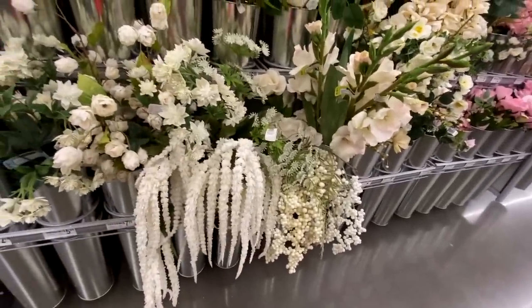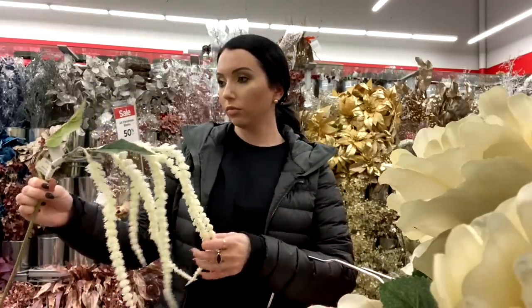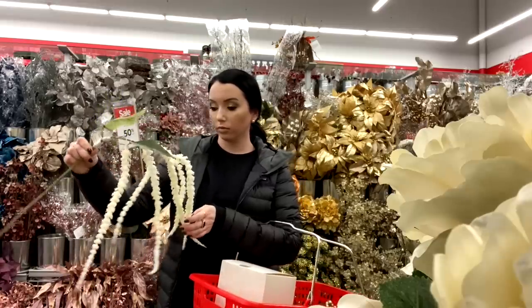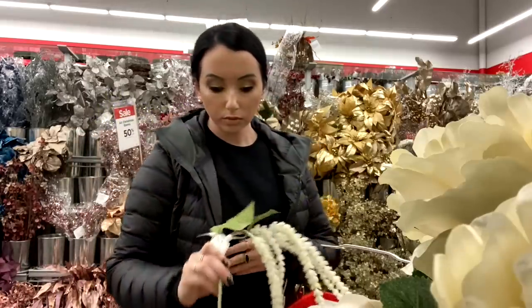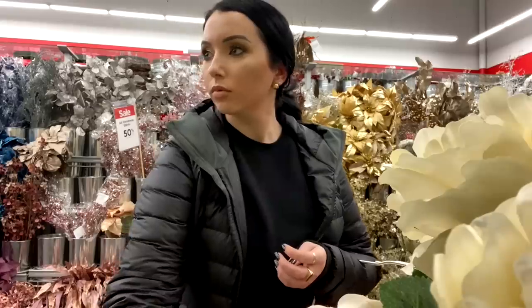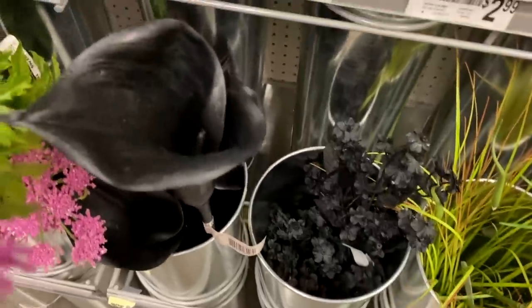I was kind of debating if these would be cool to stick in the tree, and then I thought maybe it'll look a little bit too witchy, so I did end up getting another one that you guys will see. But these might look cool, like icicles or something, but I did not end up picking those ones up. I did get a different one though, and overall highly recommend Michael's.